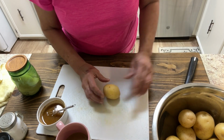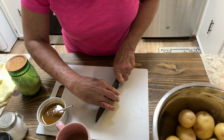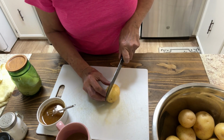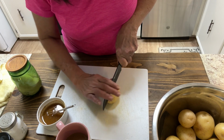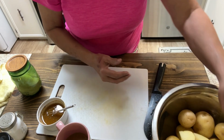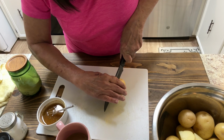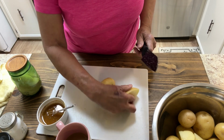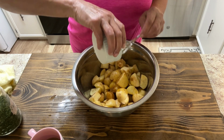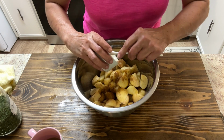I did wash these potatoes. I will not be peeling them, but you definitely want them evenly cut so they cook all about the same time. Like that. So I'm going to get these done, and then once I get the potatoes all cut, we're going to get them seasoned. All right. We'll get all this goodness out. Here we go.